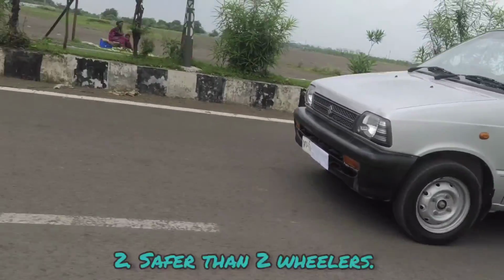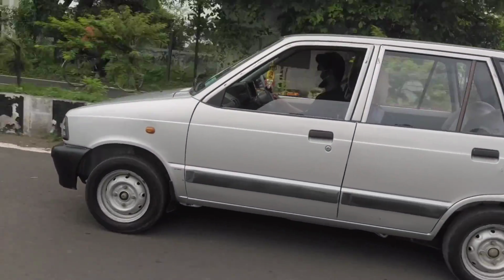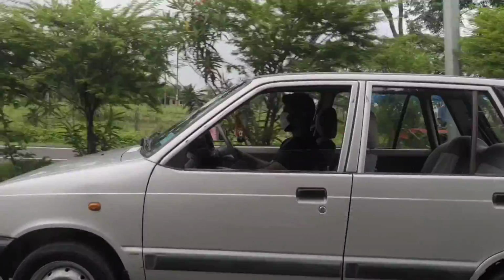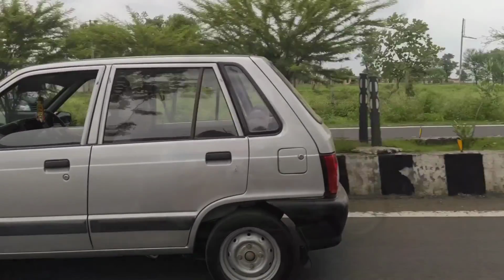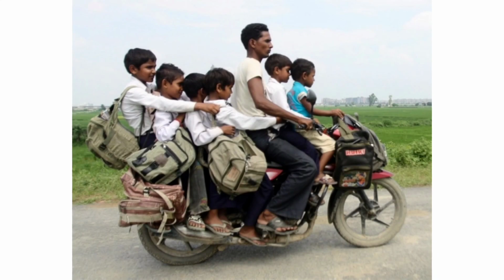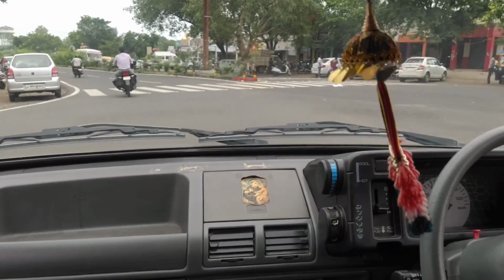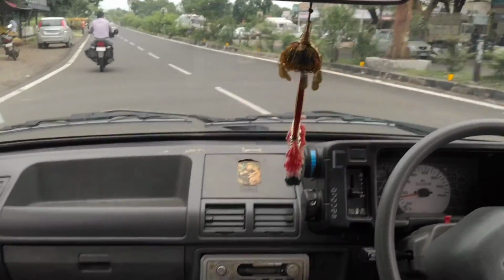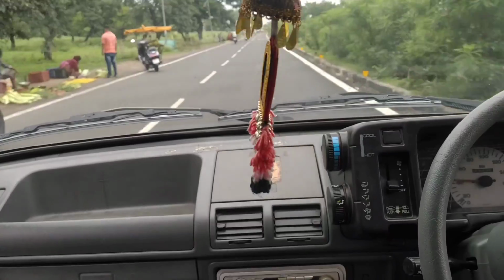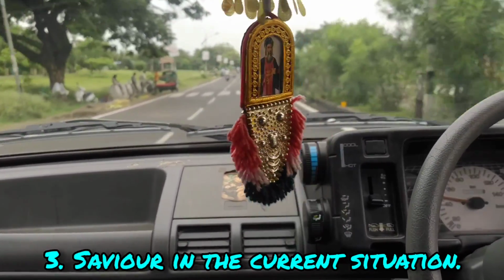The second reason being that it is a safer option of commute than the two-wheelers. Before moving ahead, let me just show you some representational images. In these images, kindly observe how unsafe it is to travel with your family on two-wheelers. But on the contrary, traveling on a four-wheeler will be a more feasible and safer option for all these occupants. The third point being that it would be of great help in these testing times.